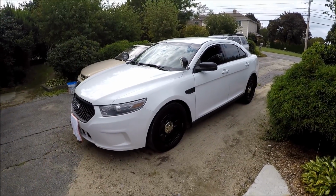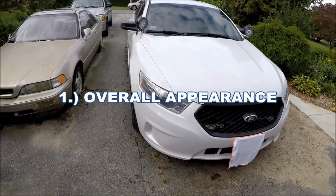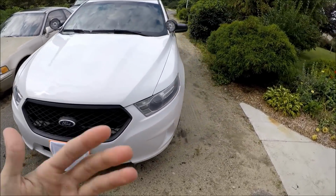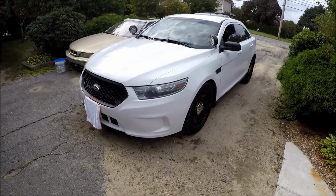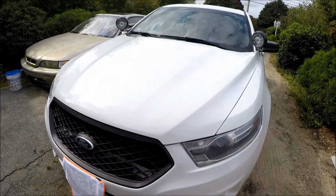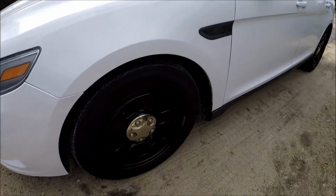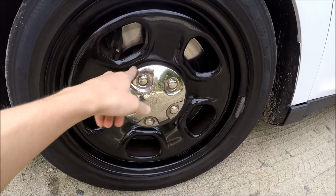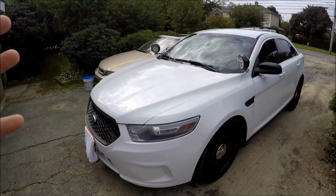Alright guys, to kick the video off, the first thing I really like is the overall look and aggressiveness of the Taurus. This is one of the main reasons I got this one over the Explorer or the Chargers or anything like that. I just love how the body is wider, it's so aggressive. You got these slanted down mean headlights, the big grille. For me personally, it just looks so badass. I love the steelies on it, how much more beefy they are, a lot more modern looking than the Crown Vics. Then of course you got the dual spotlights that tie it all together.